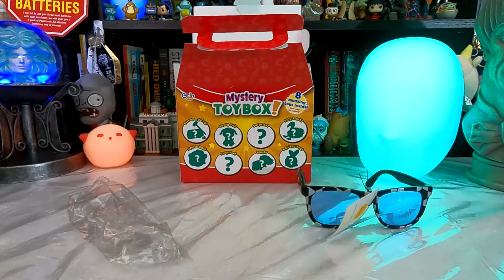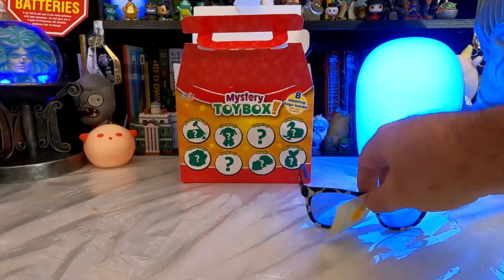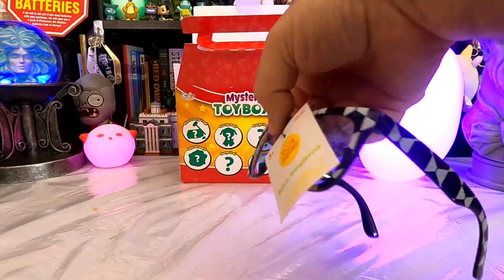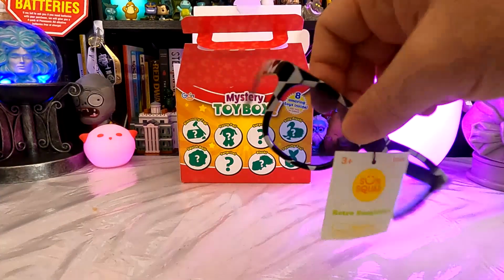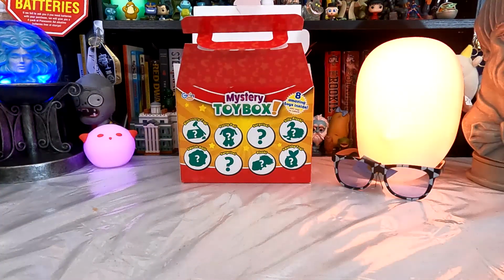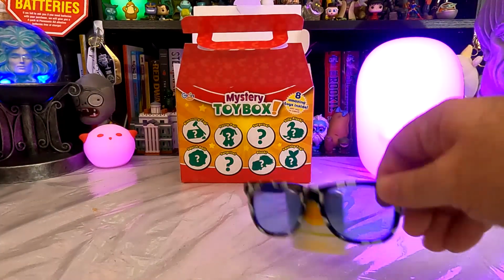So this is a box of stuff put together with old unsold Target crap. That's interesting. I probably would have actually liked that design when I was a child. Now they're definitely interesting. They feel very 80s to me. They also feel very cheap. I mean, they were $3 glasses.